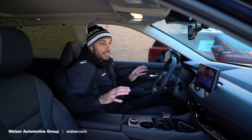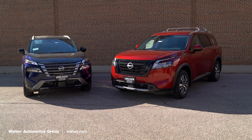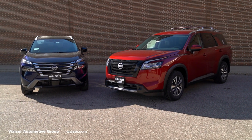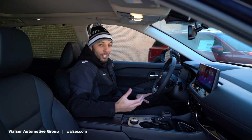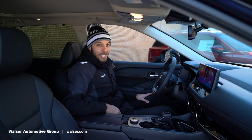So overall, there's a lot of good stuff in both vehicles. I think there's a lot to like, and it really breaks down to, do you want a little more size and space? Do you want a little bit better fuel economy and maybe some technology upgrades? There's a lot of good stuff in both, and I think you gotta get out, take each one for a spin to see what you think.